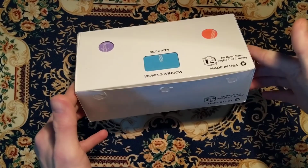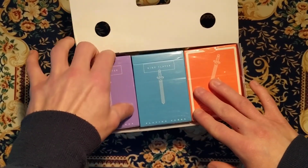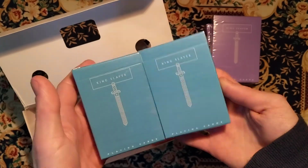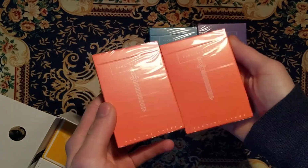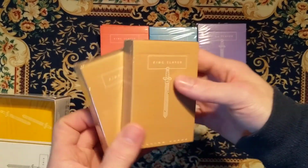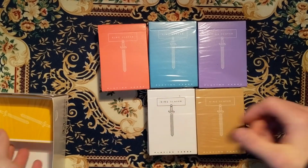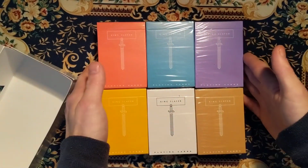My next package is also another brick. It's from Illusionist. And they are the new King Slayers. So I got two of the purple violet color, two of the light blue, two of the orange coral color, two of the desert sand color, two white, and two yellow. So that's what I got from Illusionist.